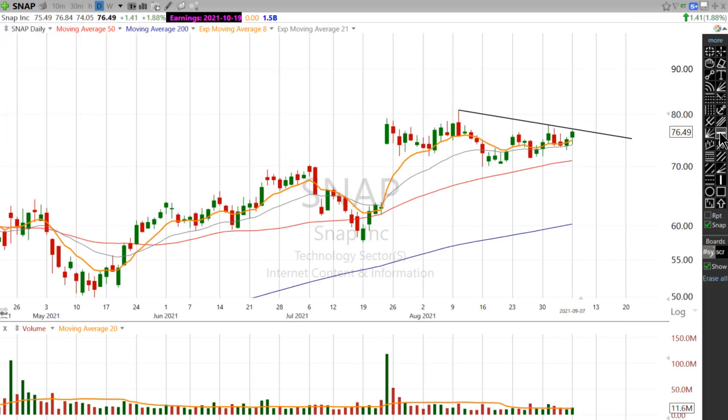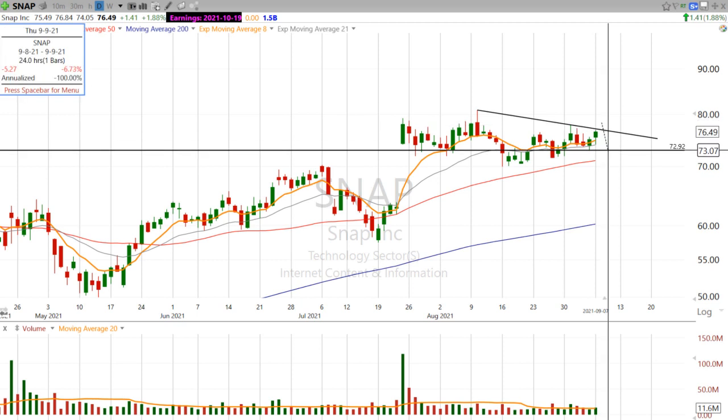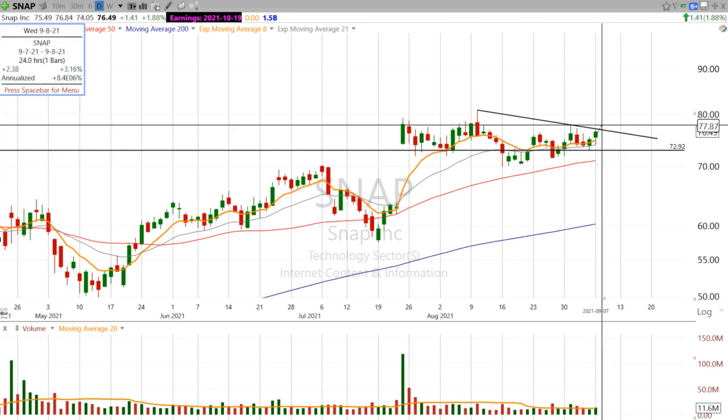Now, in terms of risk management, like I said, I like to use the 8 and 21-day exponential moving averages, so I probably want the stock to be able to hold above and close above that 72.90 level. So if I'm buying up here, I'm kind of risking about 6%, so I probably wouldn't want to go full size on the initial breakout.